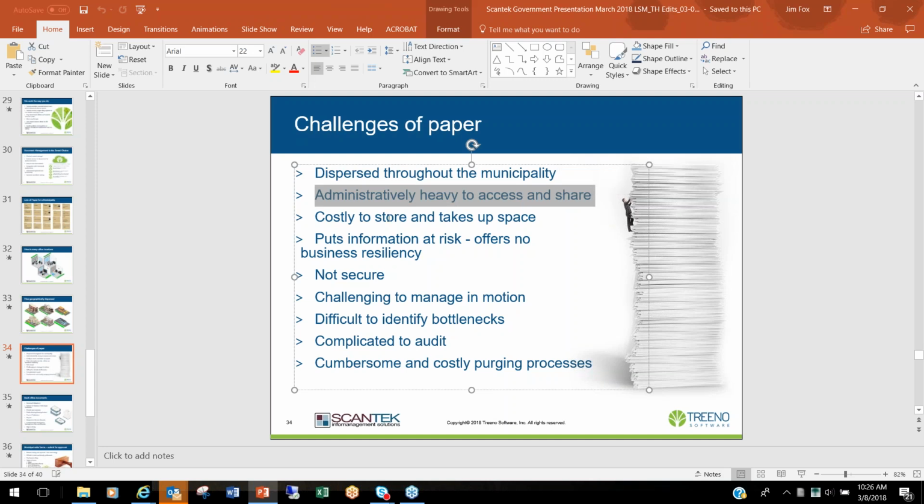Paper is also very costly to store and takes up space, and this is where many of the townships are trying to free up a room and get rid of all the physical cabinets. And it also puts information at risk. There's no fire control at these points. These are paper documents. They are subject to water damage and things like that, and they certainly aren't secure. You may have a locked door to a particular room, but at that point, you really don't know who might be entering that room. And with an electronic solution, as you'll see, we can take care of that.